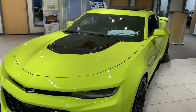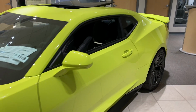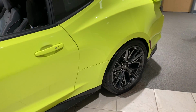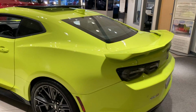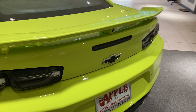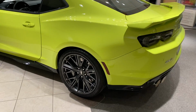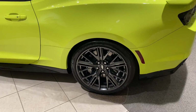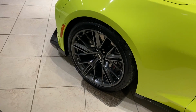Today I am standing in front of a brand new 2019 Chevy Camaro ZL1. This ZL1 comes with a 6.2 liter V8 engine, your custom black Chevy decals, 20 by 11 inch aluminum wheels in the back, and 20 by 10 inch aluminum wheels in the front.